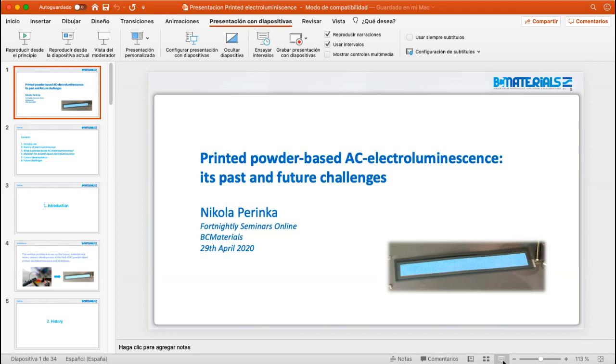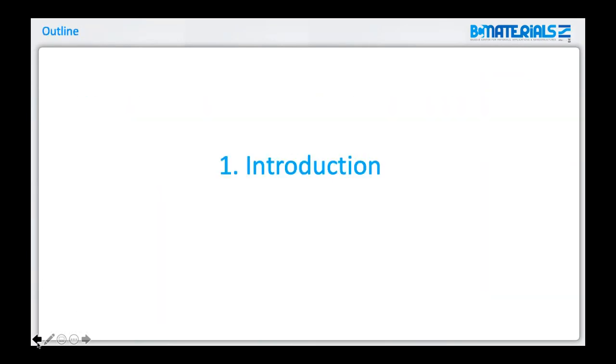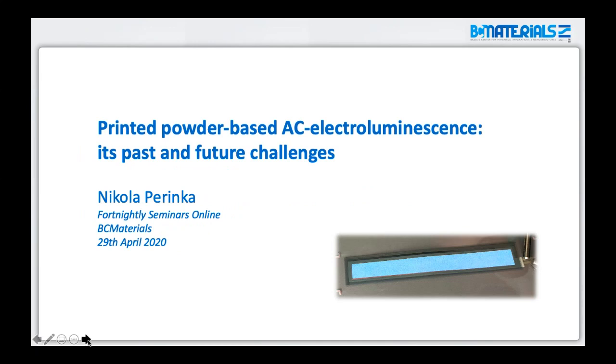Nico, you are not changing the slides. I don't see how the slides change. I don't know if you are not setting this well, but we can only see the first slide. Okay. I will try to share the slide again. Let's see if it helps. Now you can see it? Yes. Okay. Sorry. So you stopped here, right?